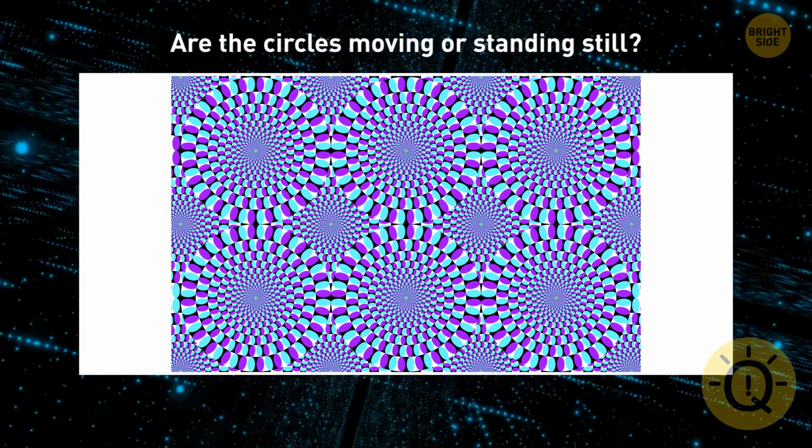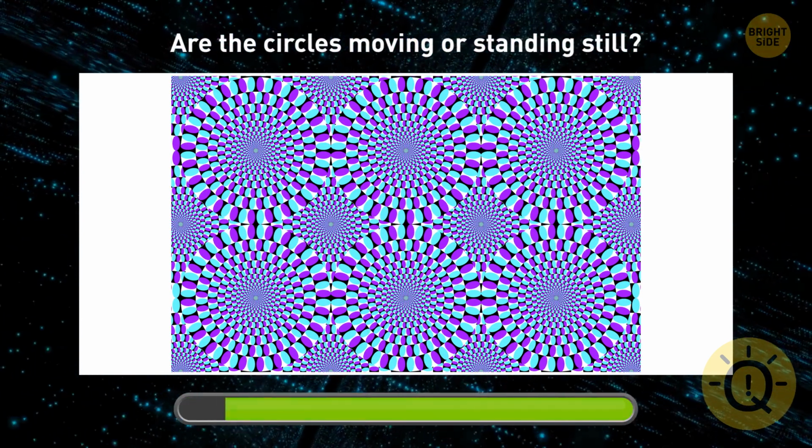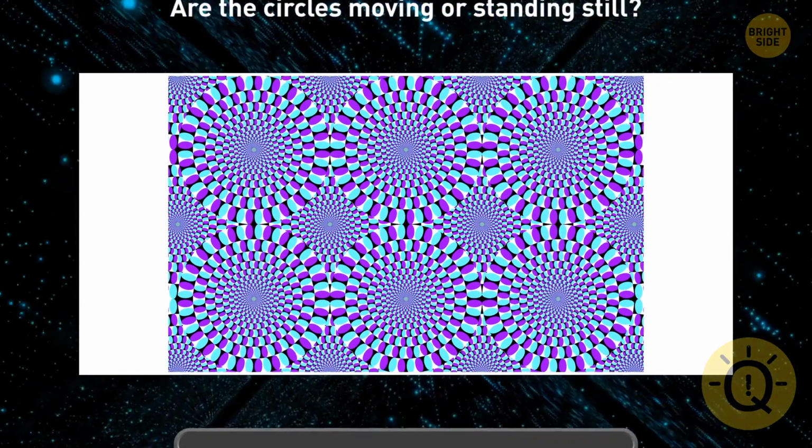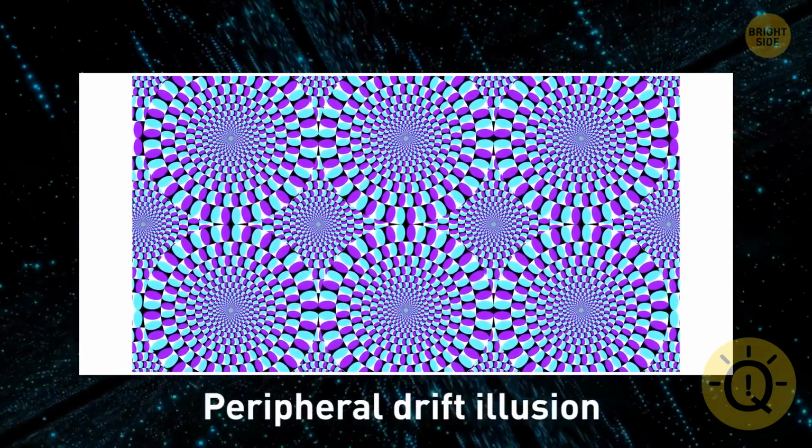Here's the next illusion for you. Can you tell if the circles are moving or standing still? This image isn't animated. It's an example of a peripheral drift illusion that makes you see still images as moving ones. When you stare at one part of the image without blinking, that part stops moving.